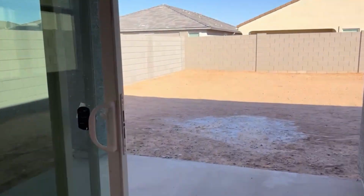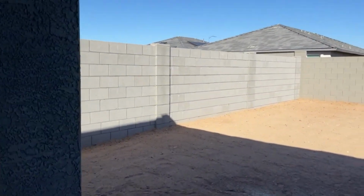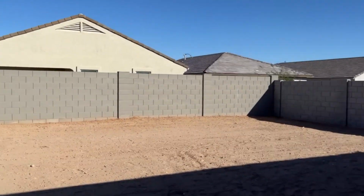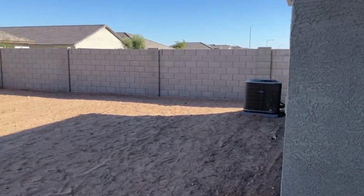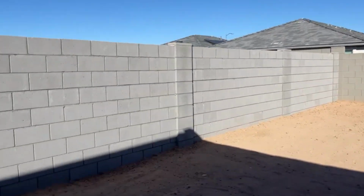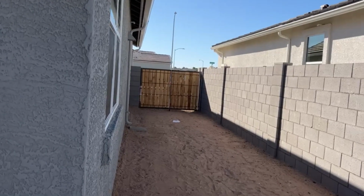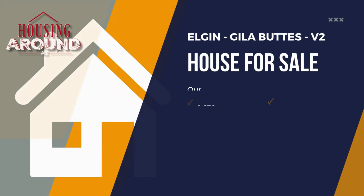And then let's go check out the back. They have a little bit of a covered patio area, and it is a decent sized yard, and of course you've got the brick wall and everything, and then you do have the double gates on this one. All right, let me know if you have any questions on this one. We'll check out the next one here in a second.